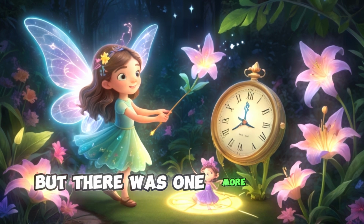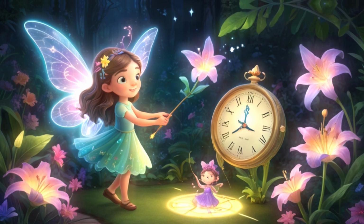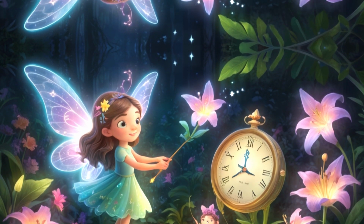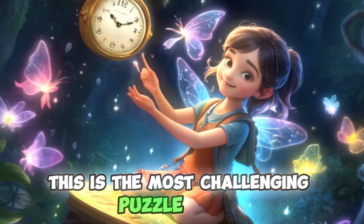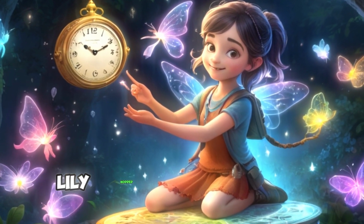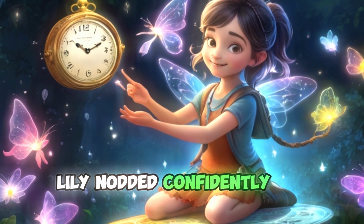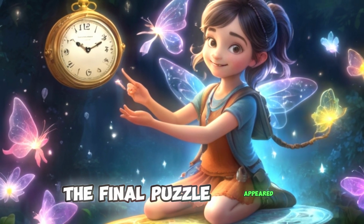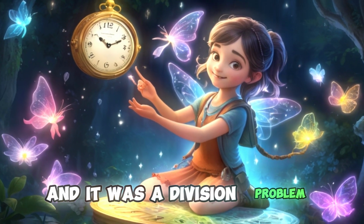But there was one more puzzle to solve. The king led Lily to the final section of the clock. "This is the most challenging puzzle of all. Are you ready, Lily?" Lily nodded confidently. "I'm ready, Your Majesty." The final puzzle appeared, and it was a division problem.